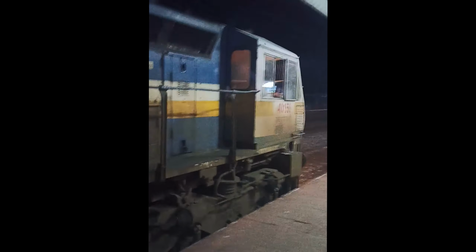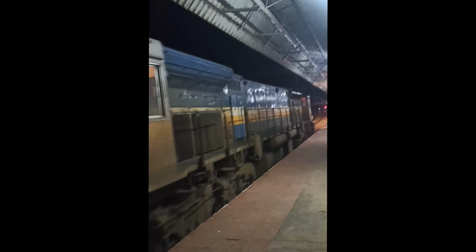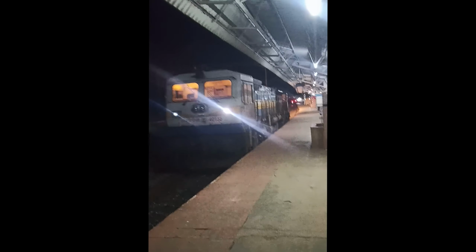Won't it be green light? Okay. It will be white light. Wo side lagate hain. See that light.